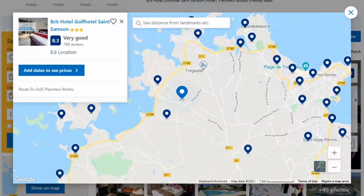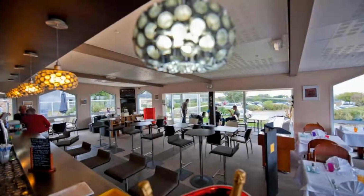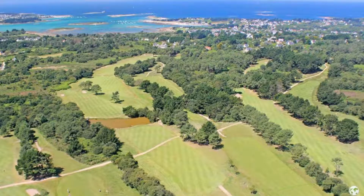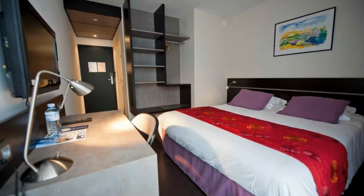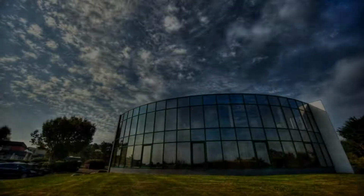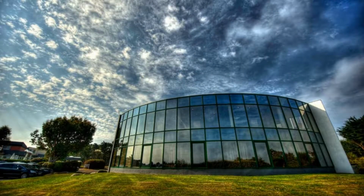Number 8. It is a 3-star hotel. The location of this hotel is superb and guests love walking around the neighborhood. Check-in time is 3 p.m. and check-out time is 12 p.m. Guests are required to show a photo ID and credit card at check-in. Pets are allowed in this hotel.